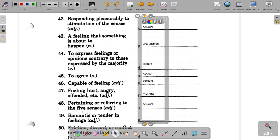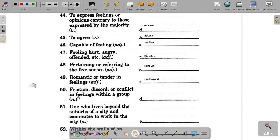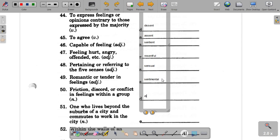Romantic or tender in feelings. So if you feel something or sentimental, right? And then friction, discord, or conflict in feelings within a group. So that would be the noun form of number 44. Dissension. Very good. Dissension. All right.